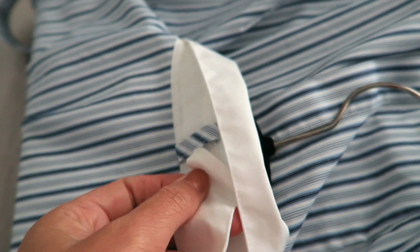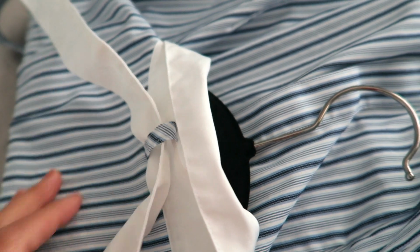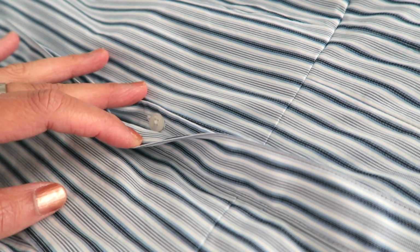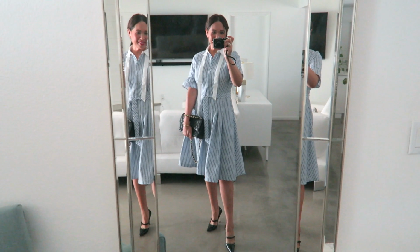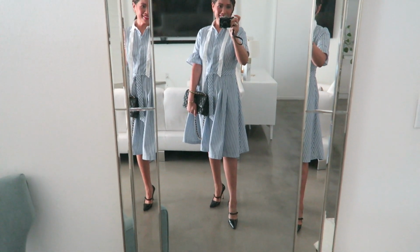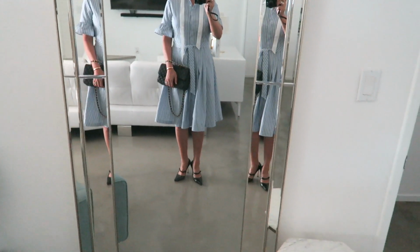You can remove the tie at the top if you want, and you can wear it open. But I love how it is below the knee and also that it has sleeves. Those are two of the things I look for when it comes to dresses. And you can see how the stripes really guide the eye and the darts really help as well.